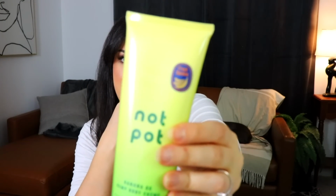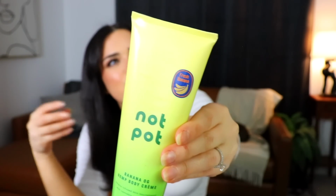Not Pot. Why is that so funny to me? This is the Not Pot Banana OG Hemp Body Care. So legitimately, not pot. This is a banana infused skin nourishment with cannabis sativa seed oil, and yeah, it's in the scent Fresh Banana. I bet that actually smells really good. For some reason I feel like when you get a lot of banana skincare products, they kind of just smell like banana, but this one actually is banana. So I'm sure it smells really nice.